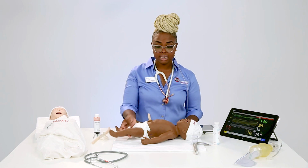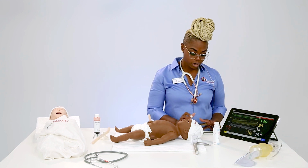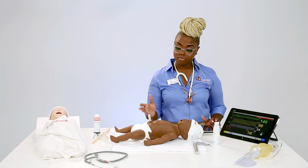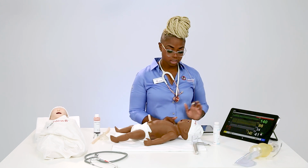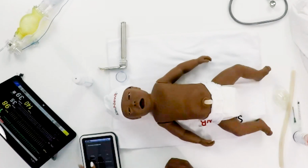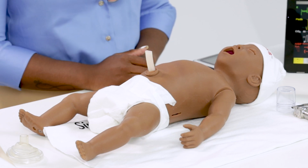Another feature of SimNewB is his ability to move. I love that. First, I'm going to show you his seizure components. He can have bilateral arm seizures that look like this. Or it can be unilateral in nature, like that.